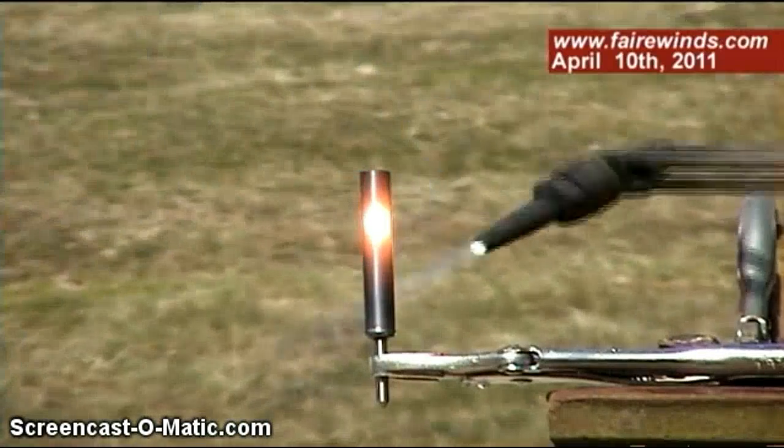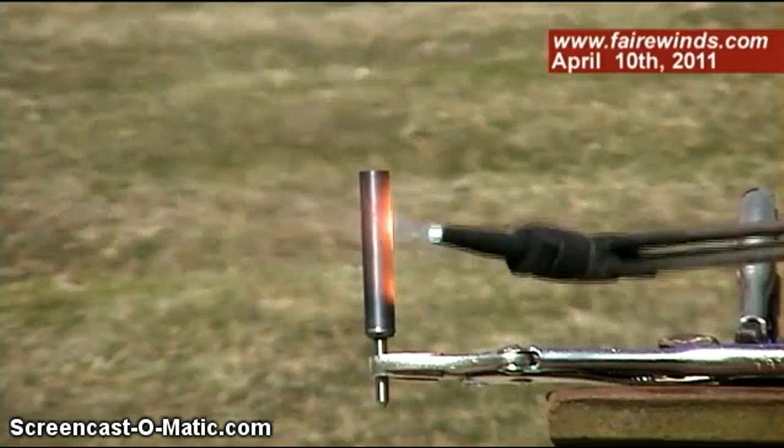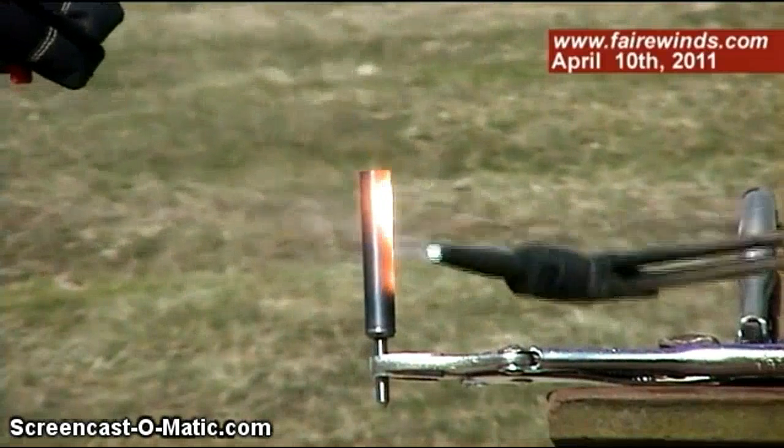Okay, the zircaloy is cherry red, and now I'm going to spray it with water as if it were getting some water in the bottom of the reactor.